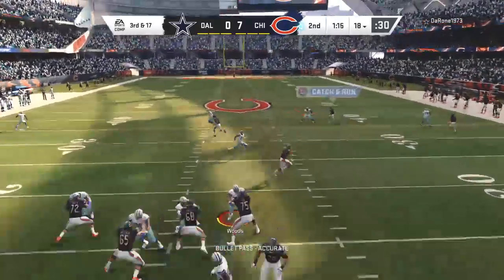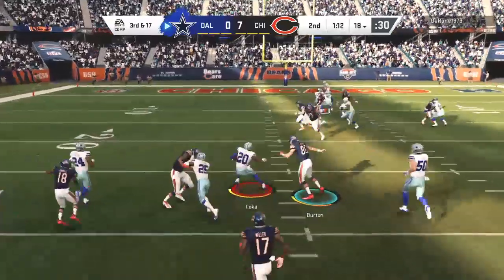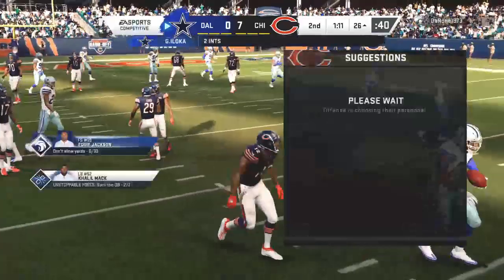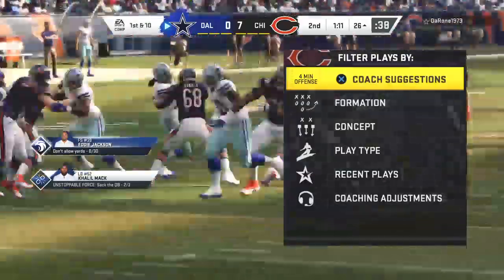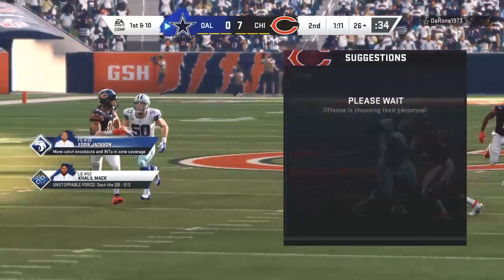From the shotgun is Trubisky. He rifles one that's intercepted. Picked off by George Iloka, and he brings it back to right around the 26-yard line. That's sort of a second quarter to forget for him. Now 2 picks in this frame.